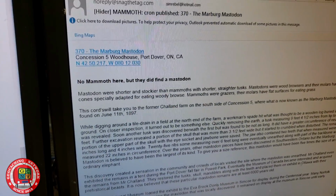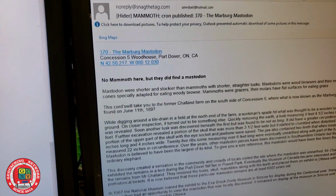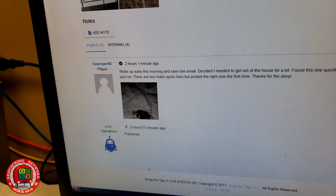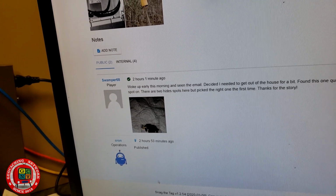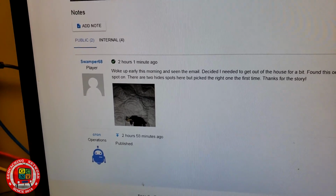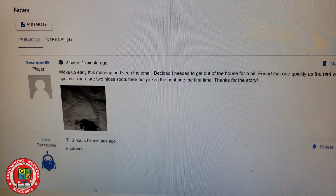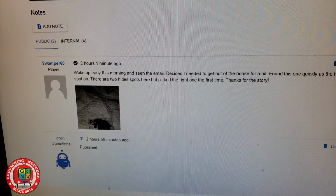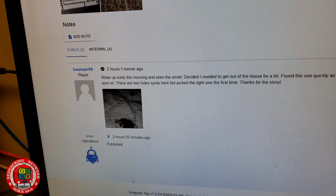So I got an email this morning that the Marburg Mastodon got published. The email came in at 6:05 a.m. I haven't got the notification, but I looked on the map and it was found 2 hours and 1 minute ago, so that would be 7 o'clock. Swamper 68, my buddy Rob, woke up early this morning, saw the email, and decided he needed to get out of the house for a bit. Found this one quickly as the hint was spot on. There were 2 hide spots, but he picked the right one the first time. Thanks for the story. So congrats, Rob, for snagging the tag.